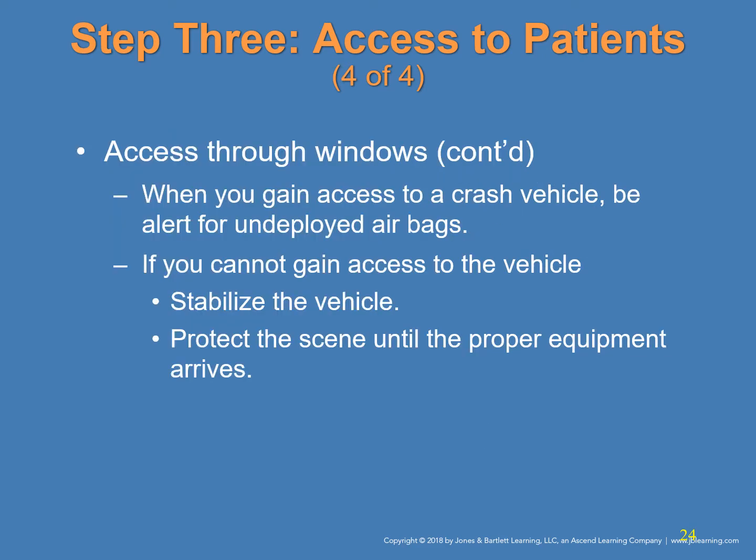When you gain access to a crashed vehicle, be alert for undeployed airbags. If you cannot gain access to the vehicle, do what you can to assist the patients. Stabilize the vehicle and protect the scene until the proper equipment arrives.